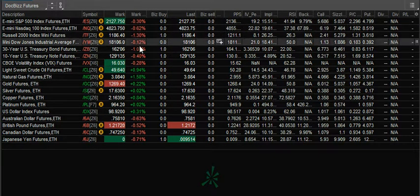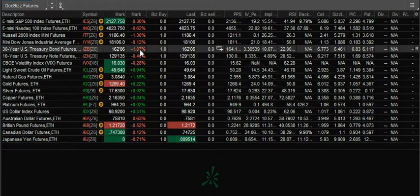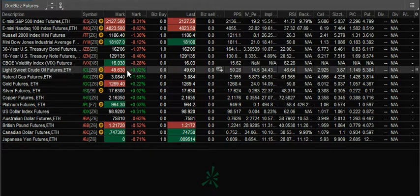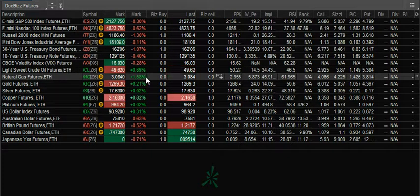And the majors are down along with the bonds. The 30-year bond went down 1%. The VIX is down 1/4%. Crude oil is up almost 1%, holding at 49.63. Natural gas is up to 308.